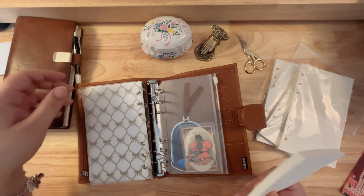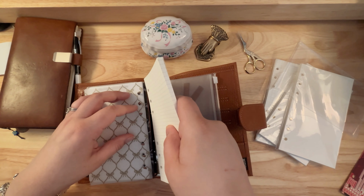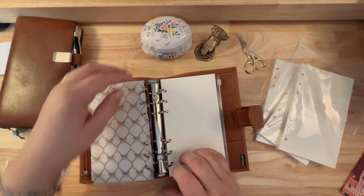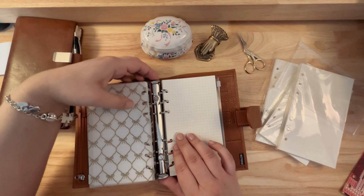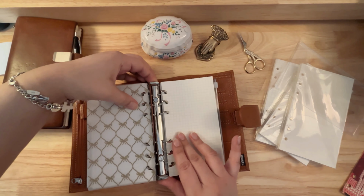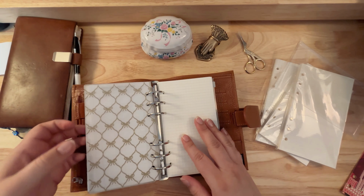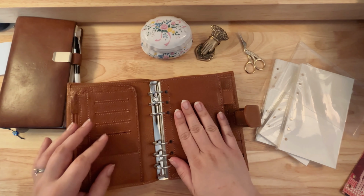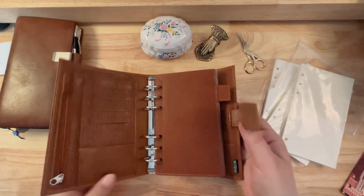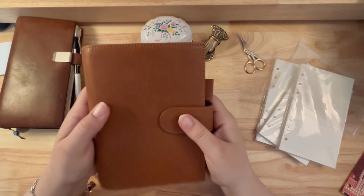I later took some of the pages out because that's the whole draw of having a ring planner, isn't it? You can remove things and put them back in as you need them, so it was a little chunky, and I was already putting a bunch of other things in there as I used it, so I went ahead and took some of the pages out. But that's been the main draw for me, because I've always liked modular systems, and the fact that you can remove pages and rearrange the order of the pages has been a huge game changer for me.